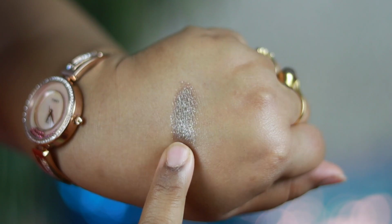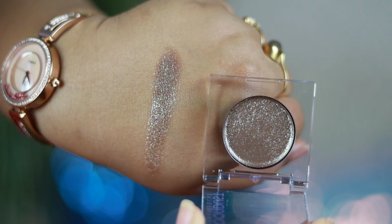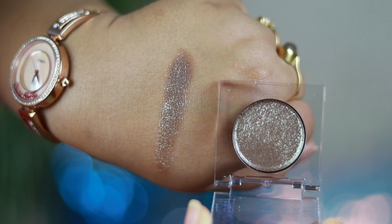It's a true taupey brown sparkly eyeshadow. It has got a brown base, and it has sparkly iridescent champagne shimmer particles with taupey shimmer particles on top, which adds this glistening effect. This is a complete one and done eyeshadow that you can apply all over your eyelid and you're just good to go.